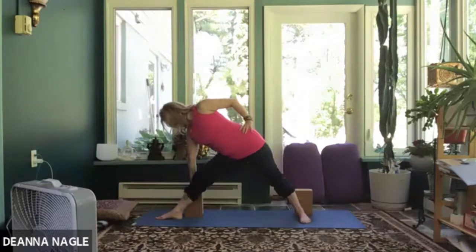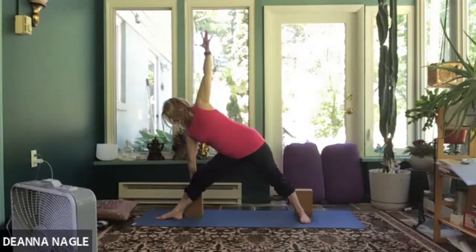So in triangle, we want this front leg turning open toward the pinky toes. We're not dropping that knee in, spiral it open. Hands on your hips, tip your pelvis like you're a teapot, and then bring your bottom hand down to the shin or the block. Keep the top hand on the hip initially. We're gonna spiral the front leg and the front arm open. So we're not popping that shoulder forward. Now inhale, feel a lengthening through your spine. And now we're gonna turn the gaze down to look at your big toe.